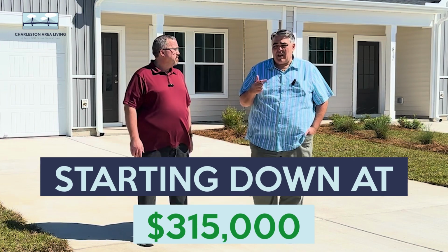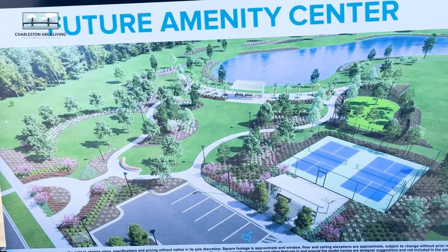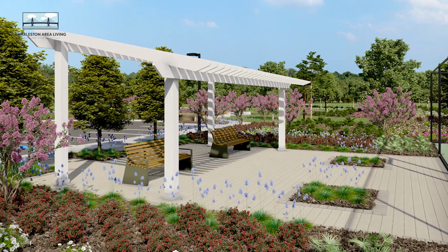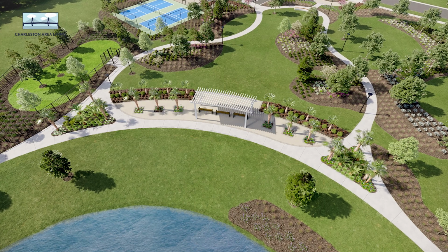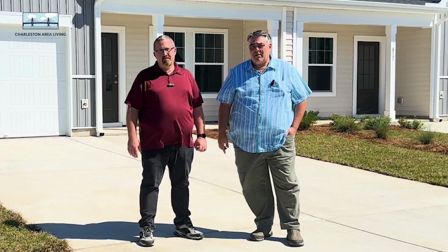Yep. And this neighborhood is going to have an amenity center, smaller, pickleball. Yep, not a center, but amenities. Pickleball, pavilion, some green space, a nice park or a lake with a walking trail around it. Oh, and a dog park. So bring Fido, you're good to go. Let's go see these two different models available.